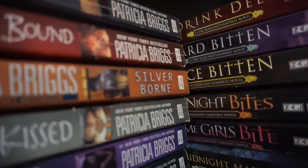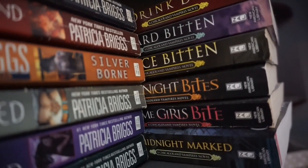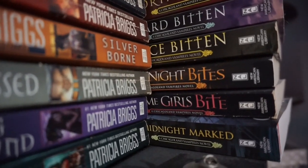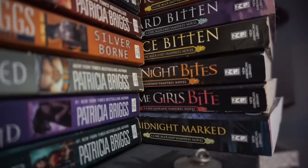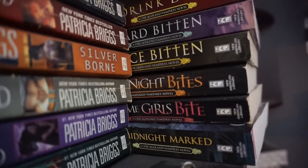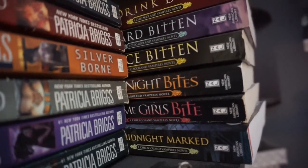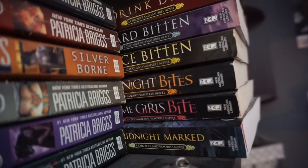Over here in the corner, these are the, what is it? Oh, the Chicagoland Vampires. It's another vampire series again. I definitely have to reread them. I kind of remember the first book, but anything after that is pretty hazy. So I'm going to have to get back into this series, because there's more than just the ones on my shelf.